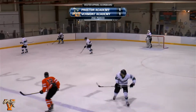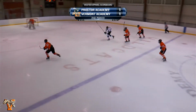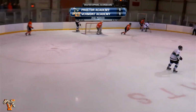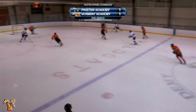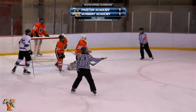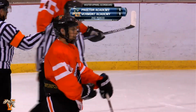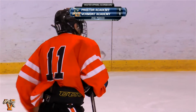That was Matsoli. Off the stick of Quirk. McDonald chasing it down. Here's Quirk. For 17, Nate Smith. Turnover. Walking in. Regan the stop. And good save there by Regan because of the crucial turnover. Yeah, he had a lot of room to make a move, went straight at him.